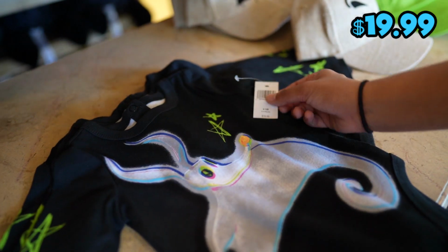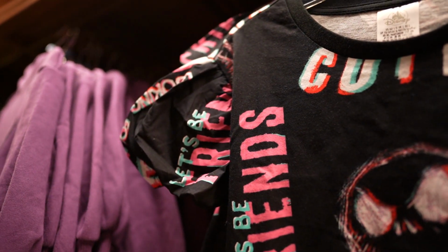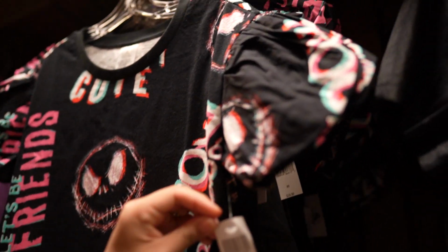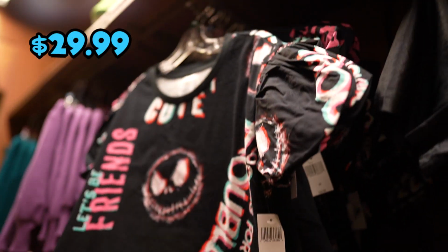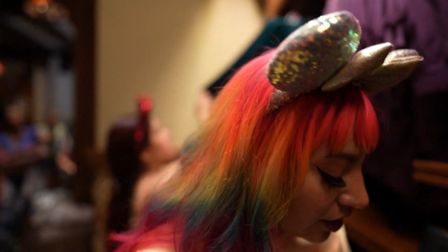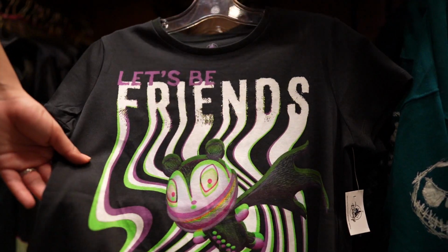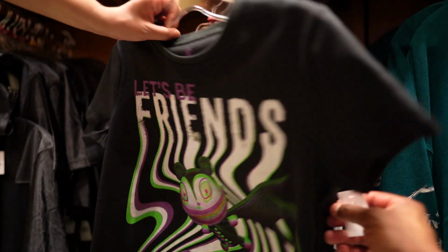$19.99. Oh, cute. It is definitely cute. Super, super cute. And it makes sense: the boys got this one, the girls get this one. All right, I'll take that one. Priced at $29.99, with a puffy pirate sleeve. I love it. Oh, Becky. Let's be friends. I like it. This is so cute. Looks like an all-over loud pattern.